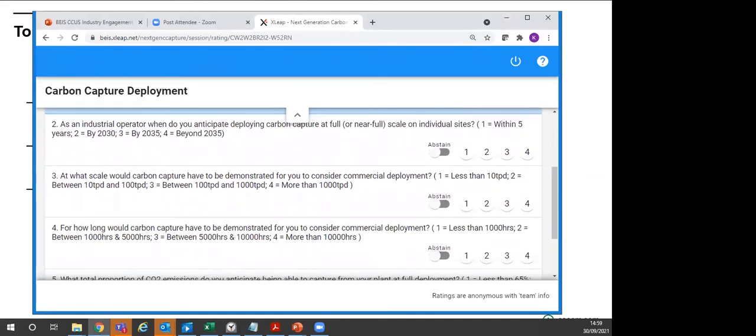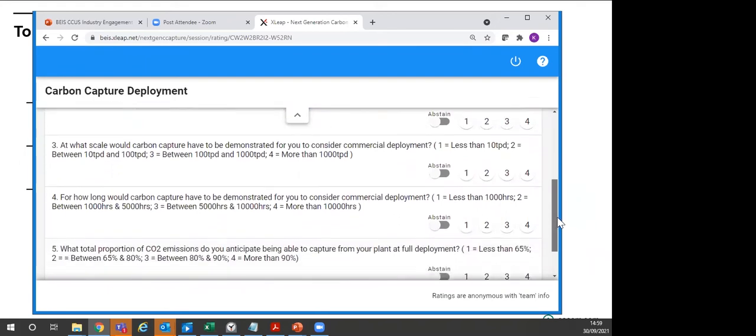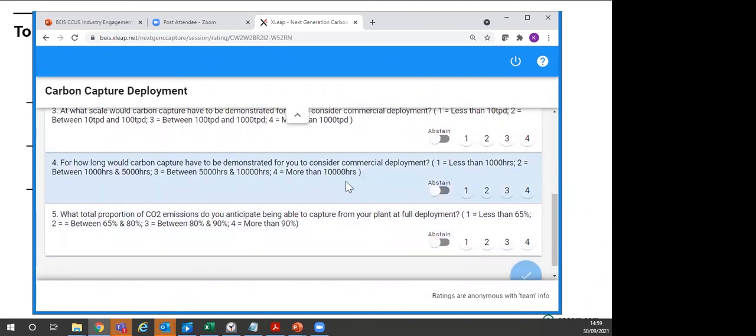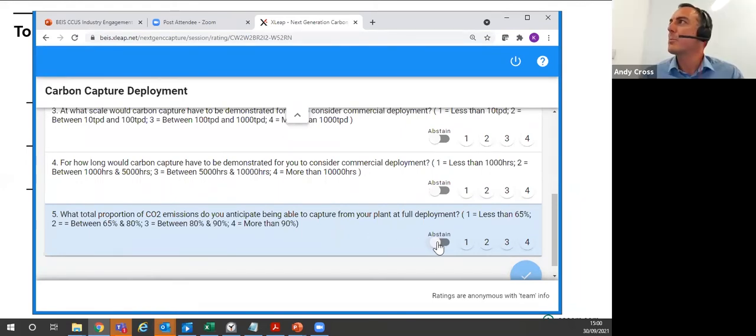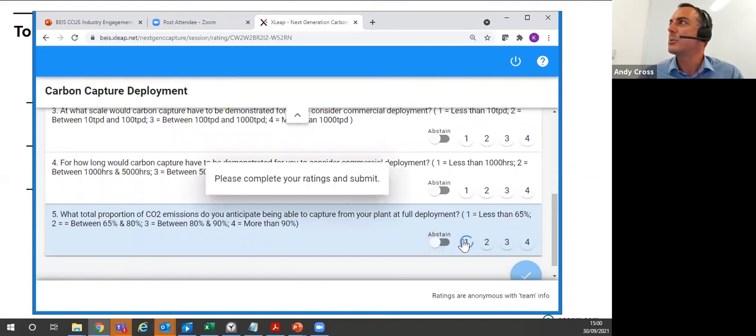Thirdly, at what scale would carbon capture have to be demonstrated for you to consider commercial deployment? Then, for how long would carbon capture have to be demonstrated for you to consider commercial deployment? And fifthly, what total proportion of CO2 emissions do you anticipate being able to capture from your plant at full deployment? As I said, each one of those has 4 options, which we're inviting you to share with us. If you generally don't know or it's not relevant for you, click on the abstain button. Mark, am I right in saying it is possible on some of those to add a comment to explain or support your selection?